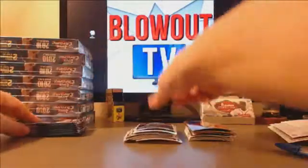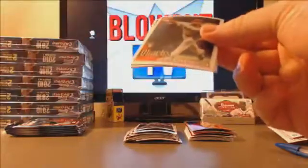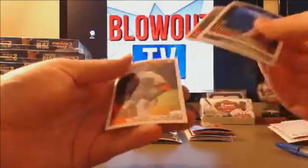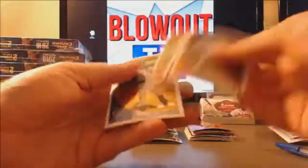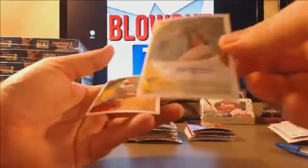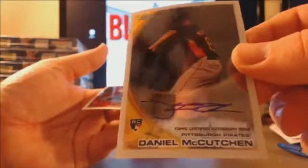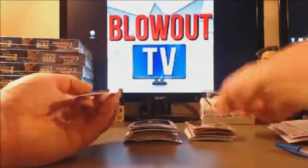Well, you got to remember, during Strasburg Mania, they were probably grading them left and right. Especially if you were lucky enough to get a centered case, you know? I'm not sure how many you'd get in a case, but we just had one and we had about 6. Say you got 4 good candidates for grading per case. Daniel McCutchen for the Pirates.